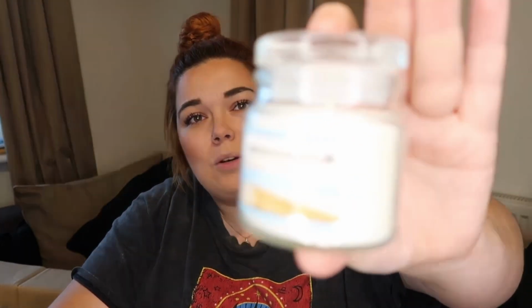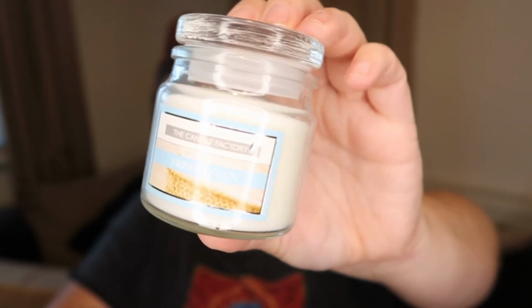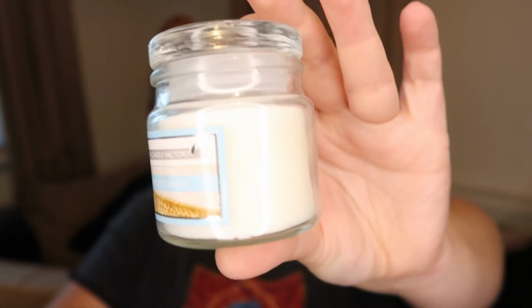Oh, what's this? Oh, candles. But they wrapped them in packaging paper again. So this is fresh linen. Ooh, smells good. Little candle. This candle was so cheap as well. I swear it was something like 69p, which is pretty much a bargain.